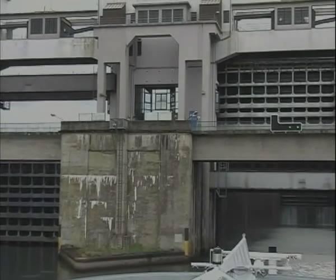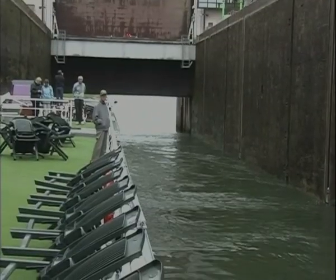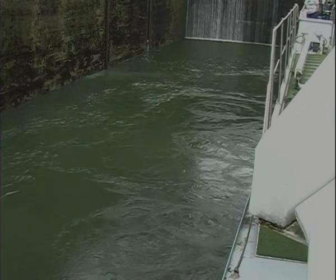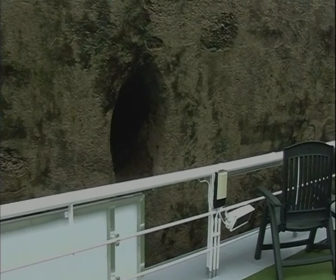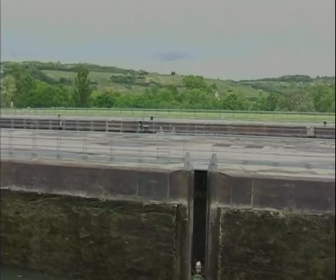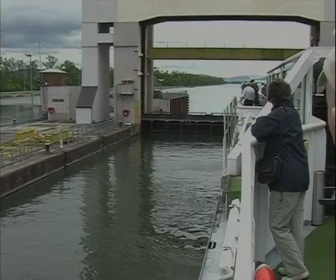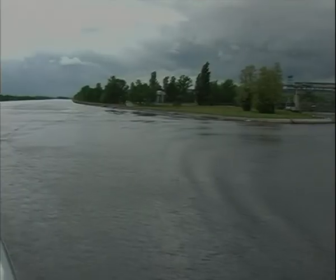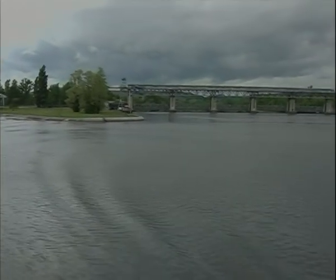This lock will raise us about 43 feet. Floating bollards have been added here in recent years. As an early installation of underfloor water inlets, air vents were thought necessary. The idea wasn't repeated. Miles above Kembs lock, water flows over this weir to the Rhine's natural course.